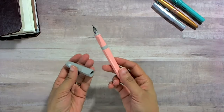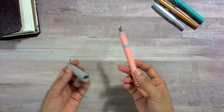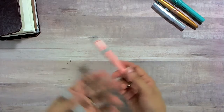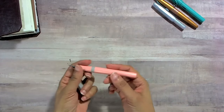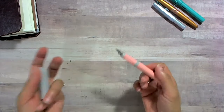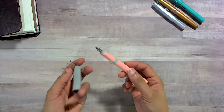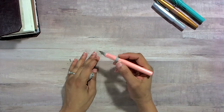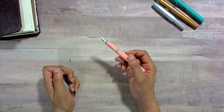For me, a beginner-friendly pen is also a pen that if you dropped it, or dropped something on it, or just weren't careful, I don't think you would be too disappointed. I have some pens that if I dropped them or something happened to them, I would be extremely heartbroken. My Perkio is not one of them. I love these pens. They're workhorse pens, but I wouldn't be sad.